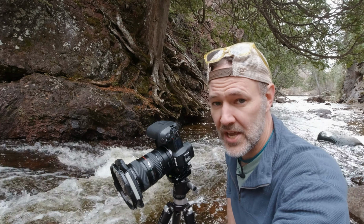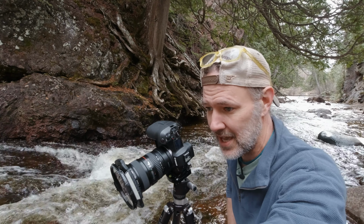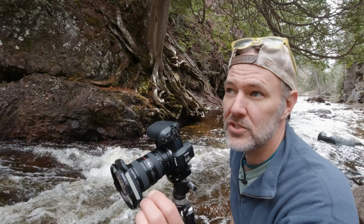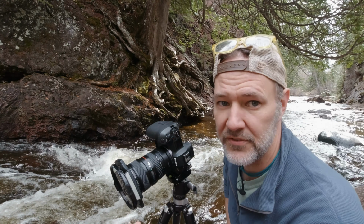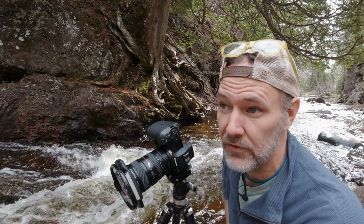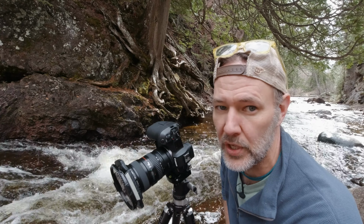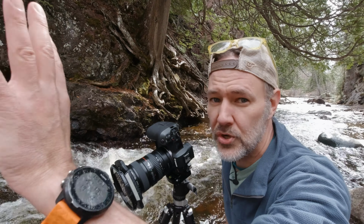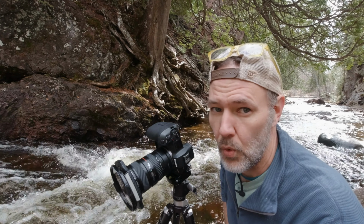I'm doing almost 2 seconds on the water here in the foreground to get a nice cascading, silky flow to the water, but it's way too long for Caribou Falls, the big falls. There's a lot of water flowing over the edge, and if I go for 2 seconds, it just becomes a white, blurry mess. So shooting at 2 seconds for the foreground and the midground, shooting at about a 15th of a second for the waterfall.